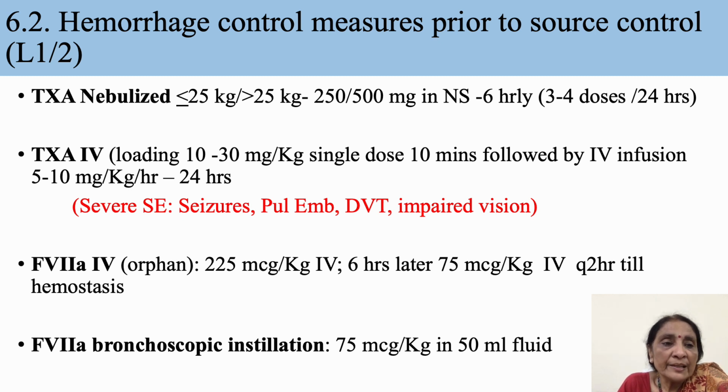We can give nebulized tranexamic acid: for less than 25 kg, 250 milligrams, and for more than 25 kg, 500 milligrams in normal saline 6 hourly, 3 to 4 doses for 24 hours. Then tranexamic acid IV loading 10 to 30 milligram per kg single dose over 10 minutes, followed by IV infusion. The severe complications are there, like seizures, pulmonary embolism, deep vein thrombosis, impaired vision.